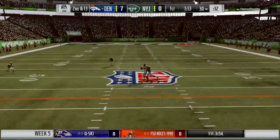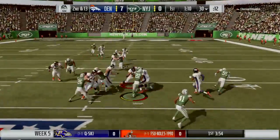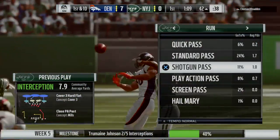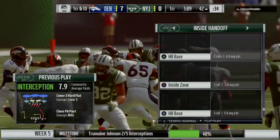It's Keenum. The ball popped in the air and intercepted. Picked off by Trumaine Johnson. And the return this time will go out to the 42-yard line. He couldn't get the hook up there that time with Thomas.